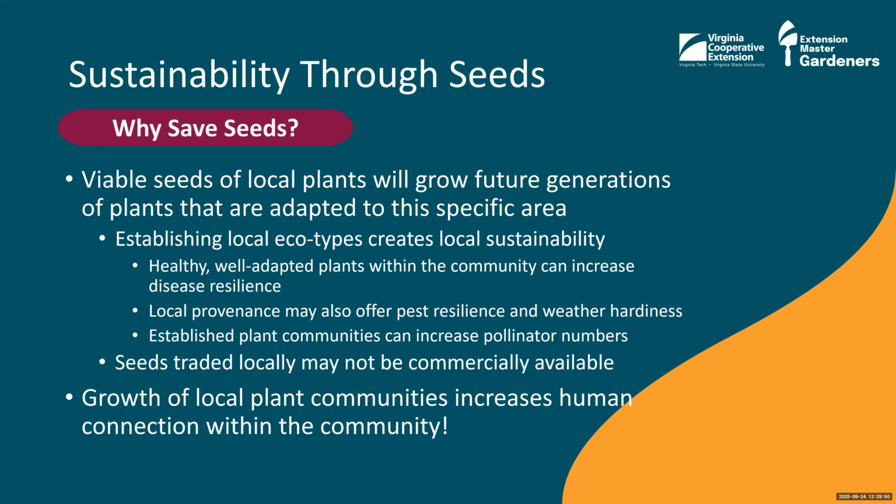And not only are we talking about disease resilience, but also pest resilience. What pests are taking out these plants in certain areas? When you have these local ecotypes, they're also resilient to the pressure from pests specific to here. Additionally, weather hardiness: local ecotypes can be more likely to survive winter and the crazy weather we have here sometimes.